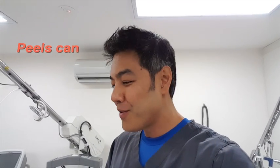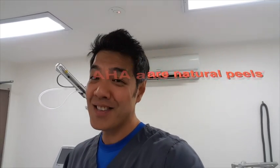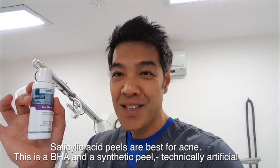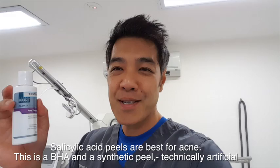Step number 4, what can we do? So we can use certain things like chemical peels. If we talk about natural chemical peels, we have to be very careful with what's natural and what's unnatural. What is really good for acne basically is salicylic acid, and salicylic acid comes from aspirin. So if we're going to define things as natural, is aspirin natural?